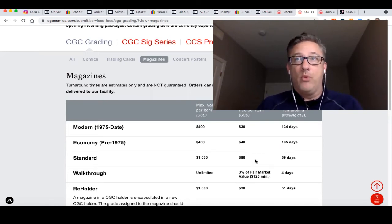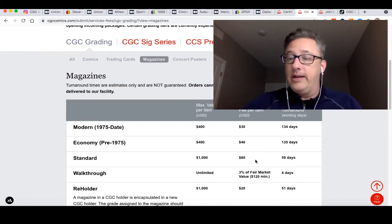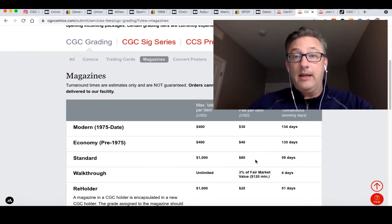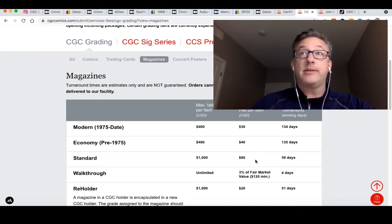Obviously, we're all paying more to get our issues graded now, but there's another area where things have just been dramatically impacted, and that's wait times. As you can see, wait times for the cheapest tiers are now over 130 days. And that's not calendar days. Those are business days, working days. So with an average month having about 21 business days in it, let me get my handy dandy calculator here. 134 divided by 21, you're looking at 6 months plus just for grading. If you're getting it pressed, it's going to double your cost and about double your wait times.